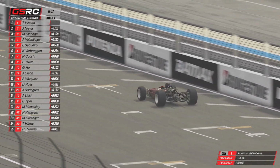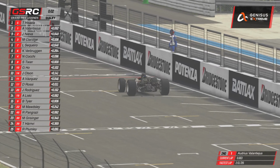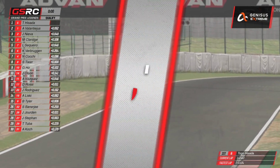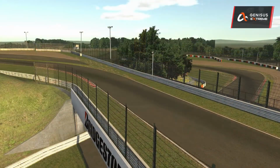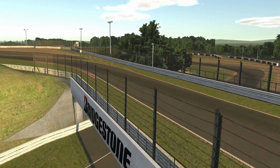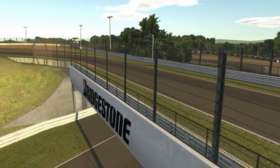Across the timing line, second lap is a 201.7. That's not enough to get past Hisada, which is interesting because Hisada's not going to be able to get to the line for his second lap. So he won't have to respond to that one. Incredible stuff from the local, which will wrap up qualifying and give us a very interesting grid.